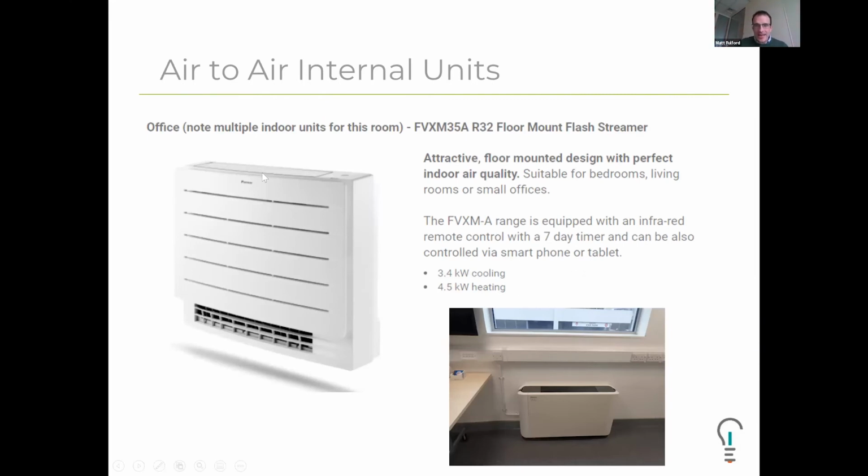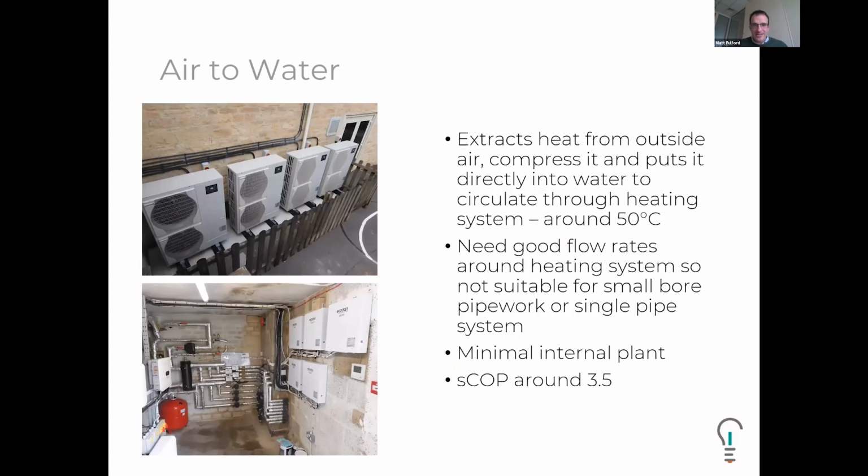We can also get internal units for air-to-air systems, which are floor mounted and look very much like fan convector radiators. So you probably walked into that building in this room and thought that was just a normal radiator on the wall. In fact, that's the internal unit of an air-to-air heat pump. So that's available. You can see different makes, different models out there. They don't need to look much different from a radiator. And that's quite important when we come into churches, and those large churches where they may already have radiators down the wall, and we can replace them with these without the appearance changing massively.